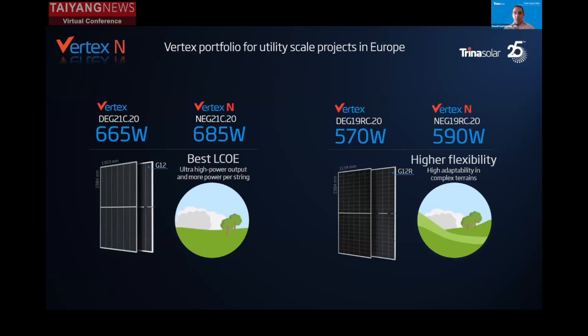And with this model, we reach a wonderful trade-off between a good value of LCOE, a really low value, probably not as low as the 21 series, but on the other hand obtaining a really great value in terms of flexibility. What does this flexibility concept mean? It means that this module fits in every terrain, in every PV layout. It's also compatible with all main trackers and brand models in the market, and with other types of boundary conditions for the project. This NEG19RC20 module is also fully compatible in terms of dimensions and electrically with our similar series in P-type PERC technology, and is using G12R wafer.